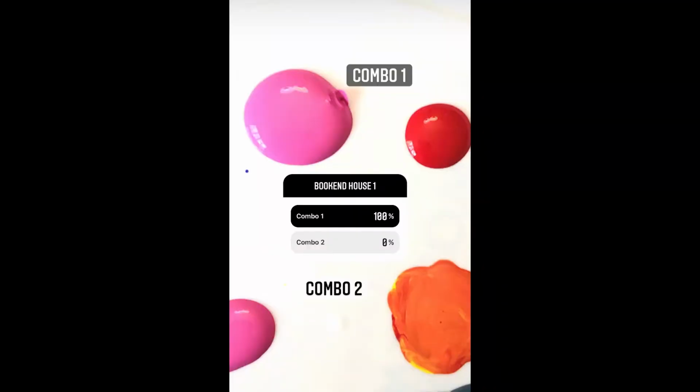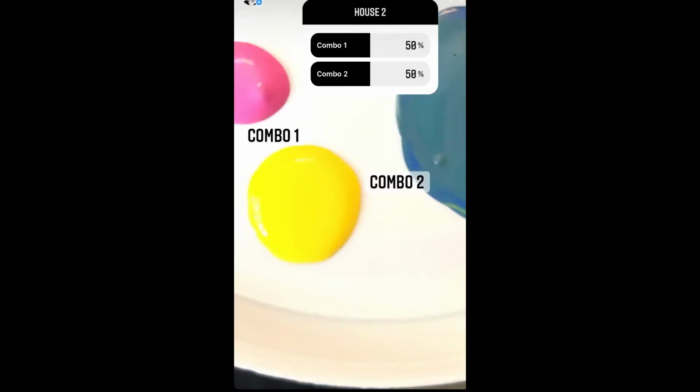As you see here, I decided to take to Instagram to hear from all of you any preferences that you had for these bookends. For house number one, I came up with two combinations, and everyone said yes to combination one, which I preferred anyway, so I was excited to agree with all of you on that color choice. For the second house, it was actually 50-50, which was okay.